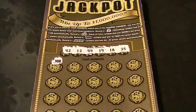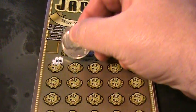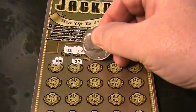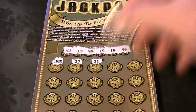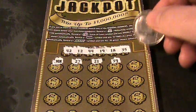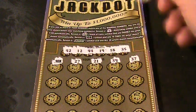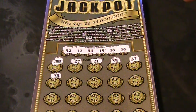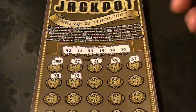It's 10X. I bet that's $10. Whole freaking $10 probably. That's a joke. 27. At least we got a winner. 21. All right. 39. 37. No 37. 34. No 34. 13. No 13.